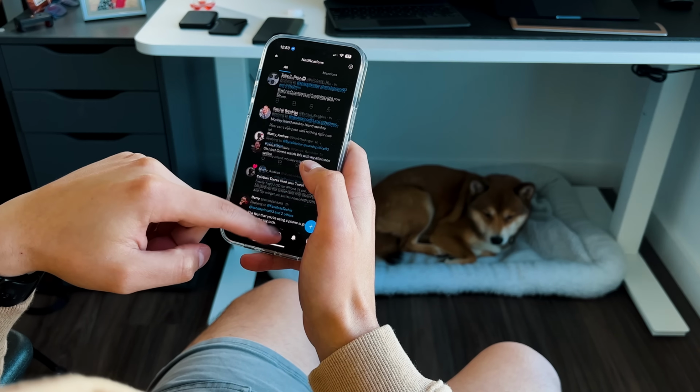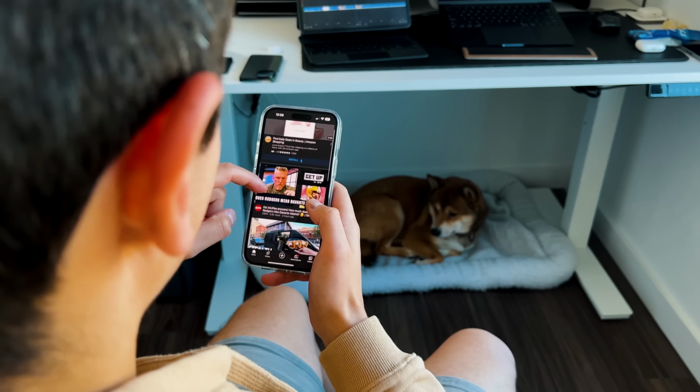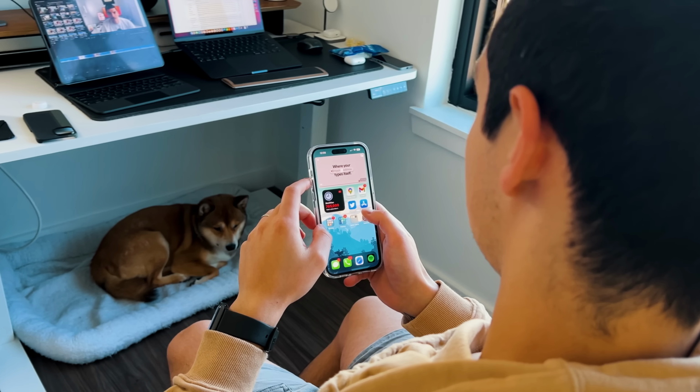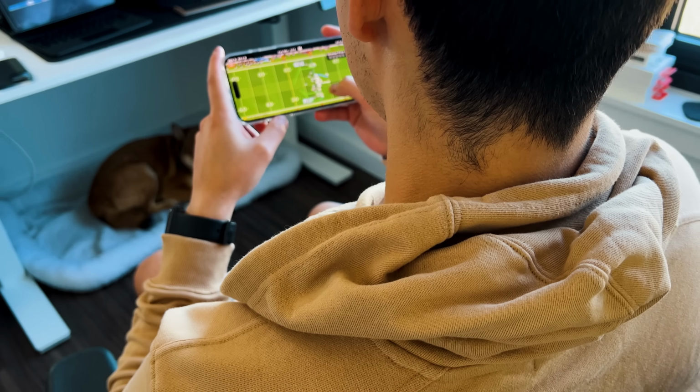So the camera is going to be the same, surfing the web is going to be the same, using Twitter, using YouTube, getting your work done, the applications that you use on the 12 Pro are still going to be able to be used on the 14 Pro and vice versa. So if you're an iPhone user, then you know that iOS 16 is going to be the same experience from the older phones even to the new phones, just with a little bit more optimization on the new phones.